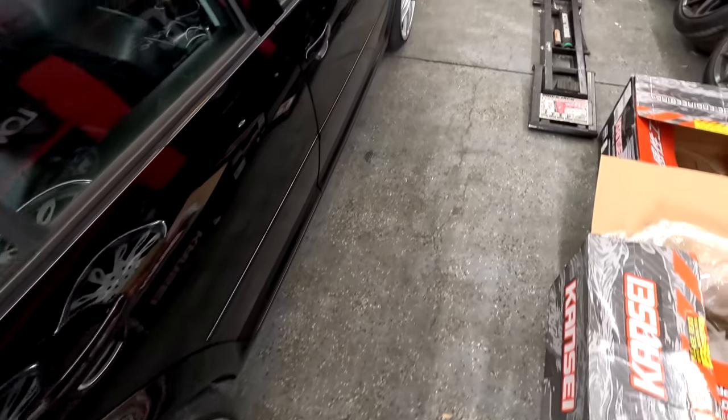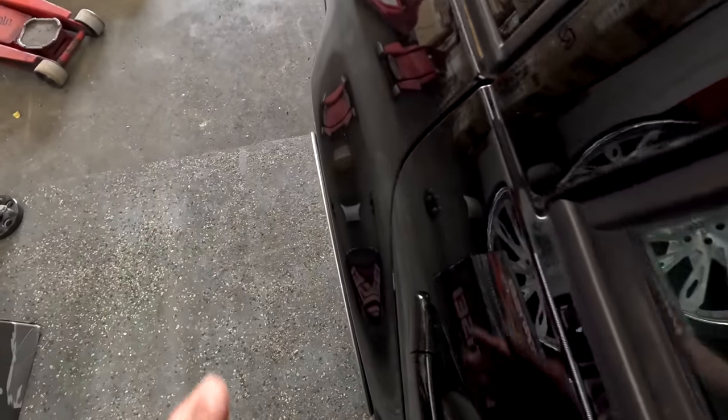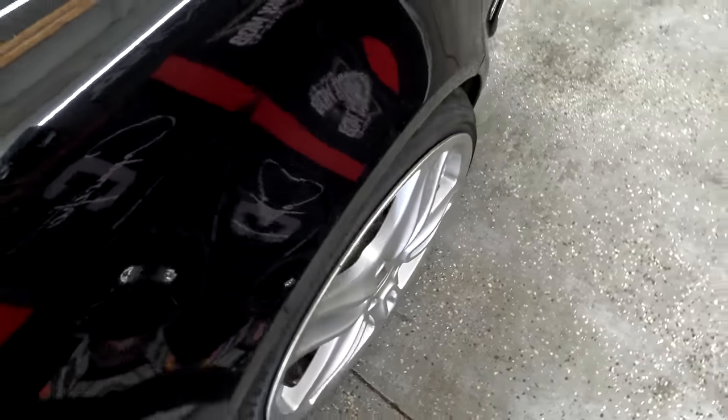Wow, I'm surprised. When I test fit, the 30 seemed not way too wide, but wider. Honestly, it's perfect. These actually fit better in the rear than the Cayenne ones did. Oh, dude, it's perfect.